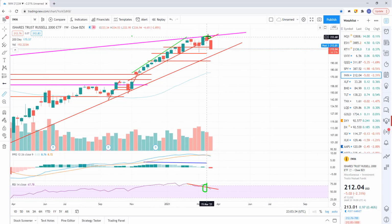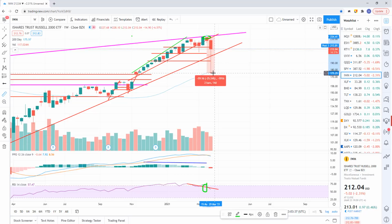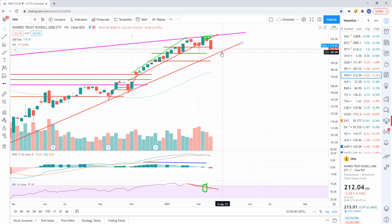Maybe from the high all the way down to there, a 25% drop or so, 26%, and then you get some sort of impulsive bounce, maybe to the back of this trend line. These are all things that could happen. Obviously, we've got to just take it day by day, but things to watch for as we go along.